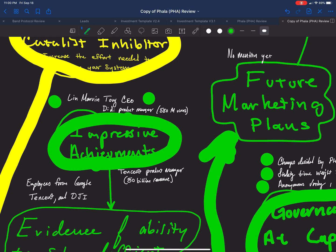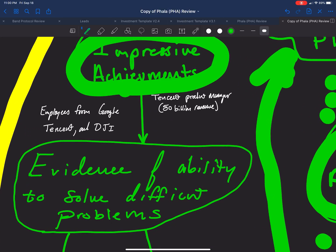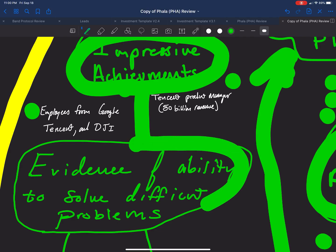So yeah, I would say that his achievements are quite impressive. Their employees are from Google, Tencent, and DJI. Tencent is a company that has $50 billion in revenue, and it's an internet company in China that does investing for the most part that I could tell.